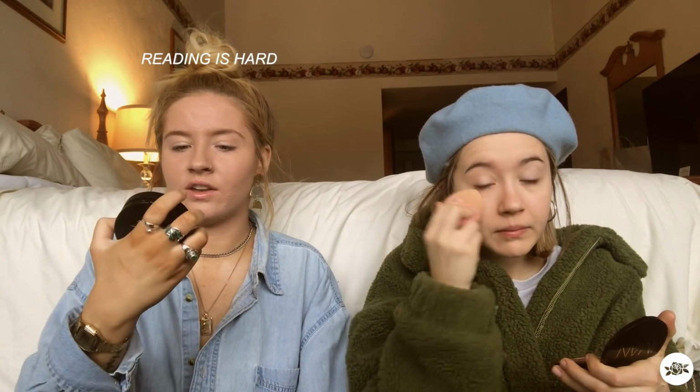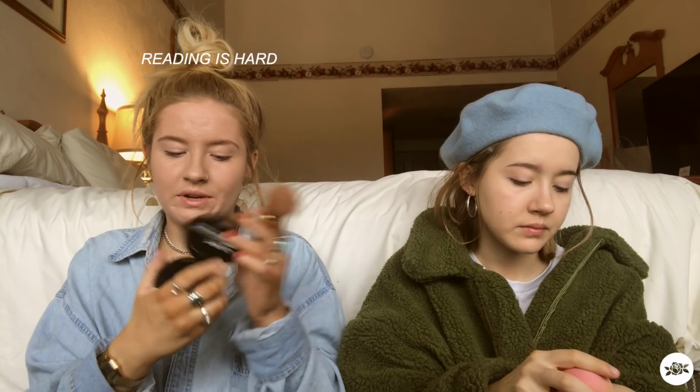So what I do next is my powder. I use NYX Hydro Touch powder foundation. This adds a little bit more coverage, but I don't use a lot. I just kind of dab it on, and I really barely use any. I just don't want my face to look like I baked a cake on it.